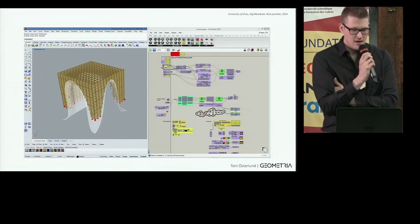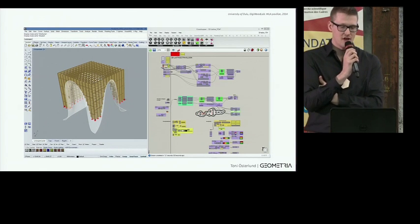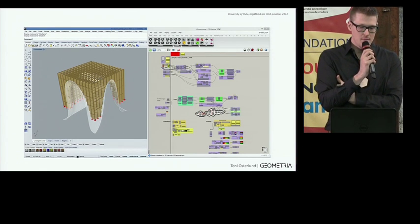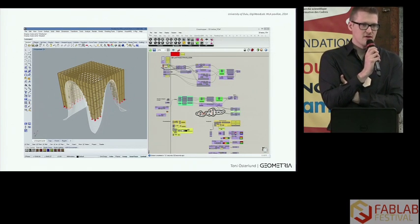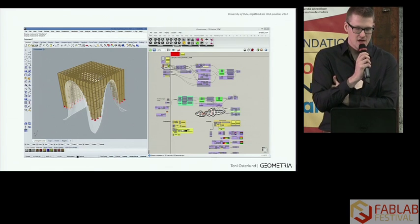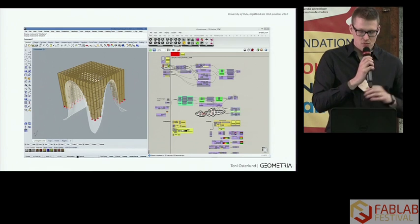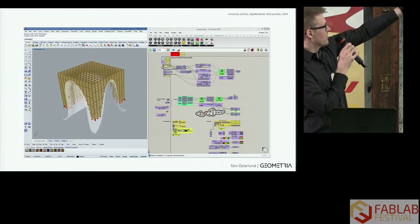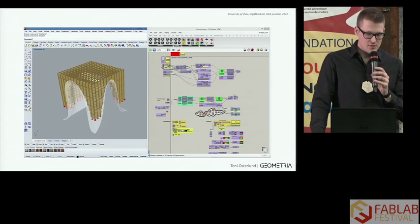So creating a parametric script here, the whole pavilion was created in the script, allows us to modify very fast. If there are changes, we can modify them within seconds, find different variations of that surface, of that shape, of different structural dimensions, structural grids, and then when we're satisfied, it's ready for fabrication. This process, explained on the right side, shows the script that generates that shape. It automates the process.